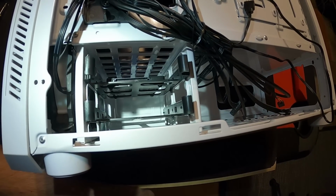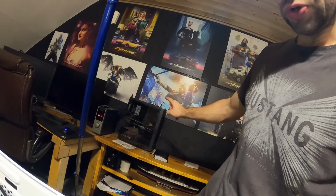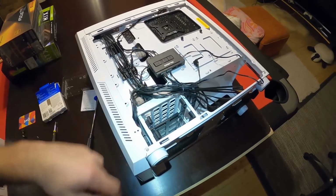Too bad there's only room for 2 drives. Actually, I need to install 3. So 2 drives from that case will also end up here. Betting I can fit it. Put it under a press or something.